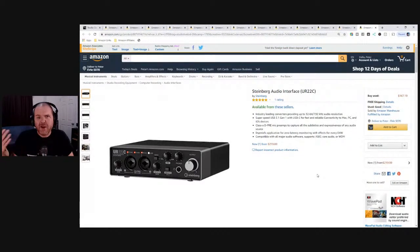So if you've been around here for a while, you will know that I love Steinberg interfaces. And if you are wondering what is an audio interface, I should probably explain that first. An audio interface will take your microphones, your guitars, your keyboards, any of your analog recording instruments or microphones, and it turns it into a digital signal. So it plugs in via USB, and you can then send that signal over to your Mac, your PC, or your iPhone or iPad using a Lightning to USB adapter, which we will get to in just a few moments.